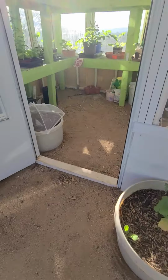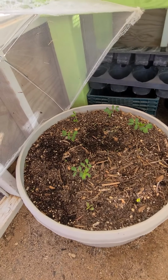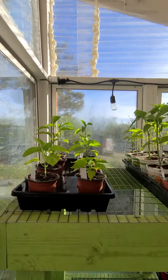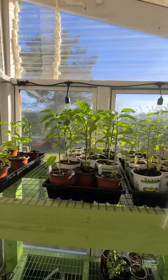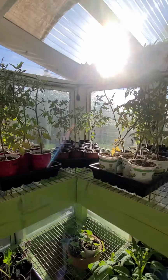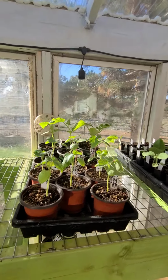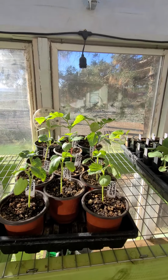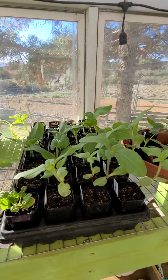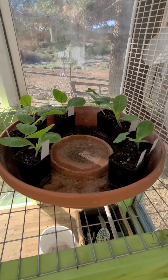That's it for the outside part. Inside, we have, these are peanuts. We got peppers, more peppers, and then tomatoes. Tomatoes, all along the back. And today I'm going to be planting out this tray of okra and cucumbers, and probably this tray with a lot of my melons and squash in it. And more melons and squash.